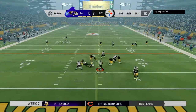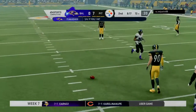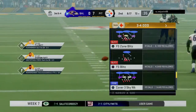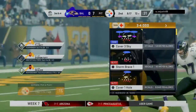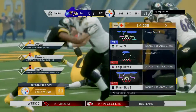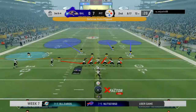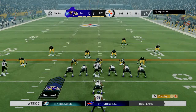On 2nd down and 4, Mahomes. And he'll be hit as he releases it, and that'll fall incomplete. Anytime a ball's thrown in the middle of the field that's popped up in the air, I expect someone to catch it. It doesn't matter whether it's offense or defense, because there's usually a great amount of bodies in that part of the field. In this case, no one came up with it. Now they face a 3rd down and 4 after that incompletion on 2nd down.